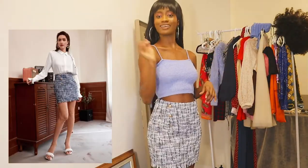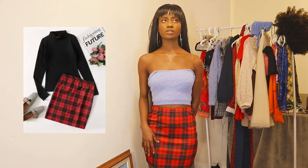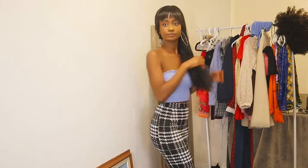But in the meantime, the next on our list is this red skirt. I honestly got this skirt because it came in a two-piece set. There's this one too. They're the same thing. So yeah, this is how it looks.